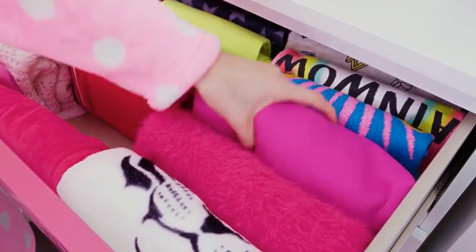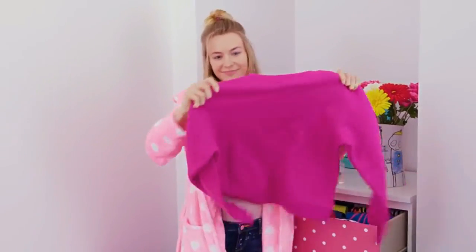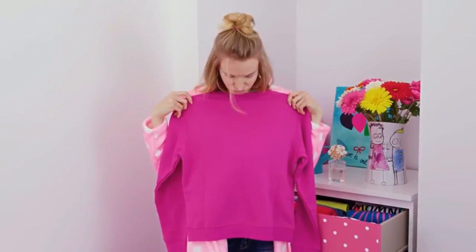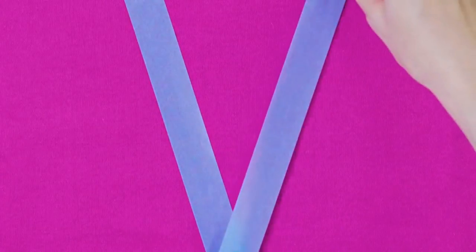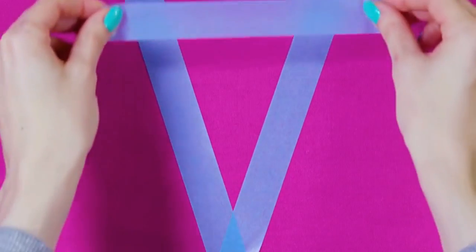For a top, the easiest way is to go for a t-shirt or a sweatshirt. I love the color of this one, but it's kind of plain, so I think it's time for a little DIY sweatshirt makeover. Lay your shirt on a flat surface and stick on 3 pieces of masking tape. You wanna get a cone shape because, you guessed it, we're making a yummy ice cream.